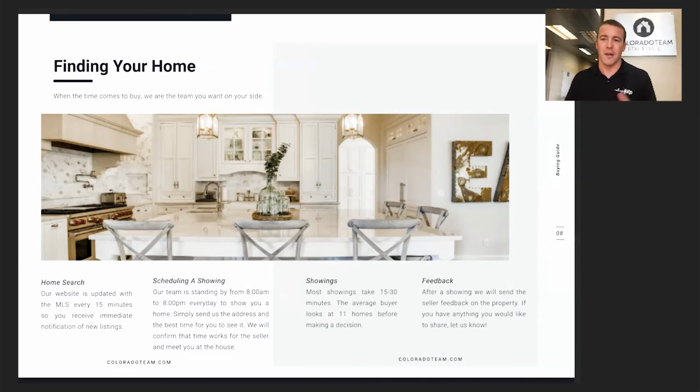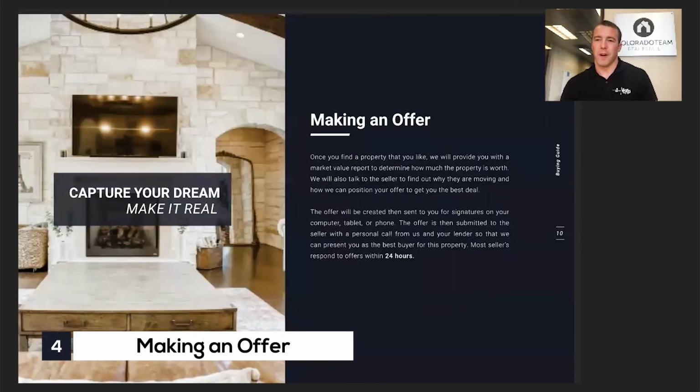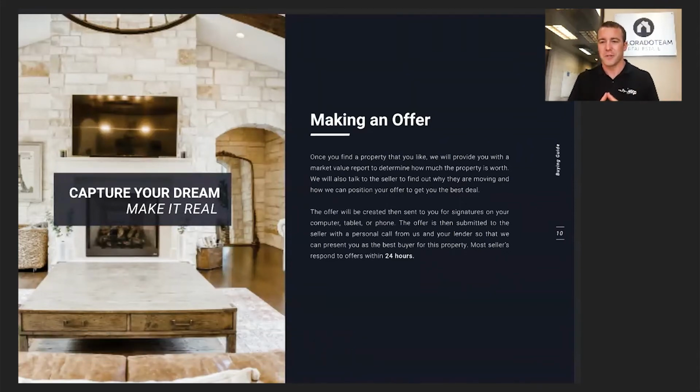That way they understand what they need to do to get their home sold. After the showings, then we're going to move on to making an offer. So we've gone out, we've looked at the homes. Most buyers look at 11 homes. I know, kind of a weird number, but that's what we've found. Most buyers are looking at 11 homes before they make an offer and go under contract.